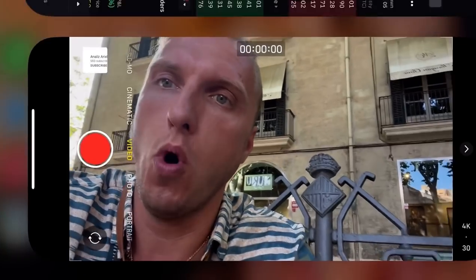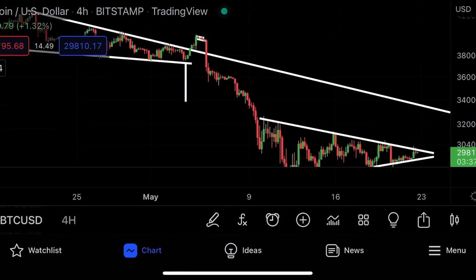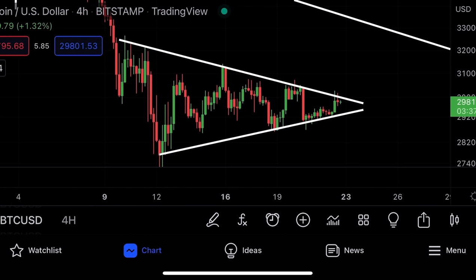Today for the Bitcoin price. And yes, guys, the time is literally ticking for Bitcoin. What do I mean with that? Well, I put it over on Twitter earlier. This breakout is literally imminent.